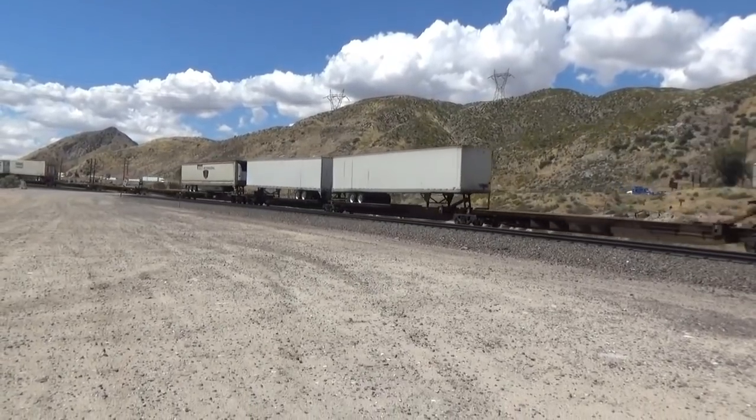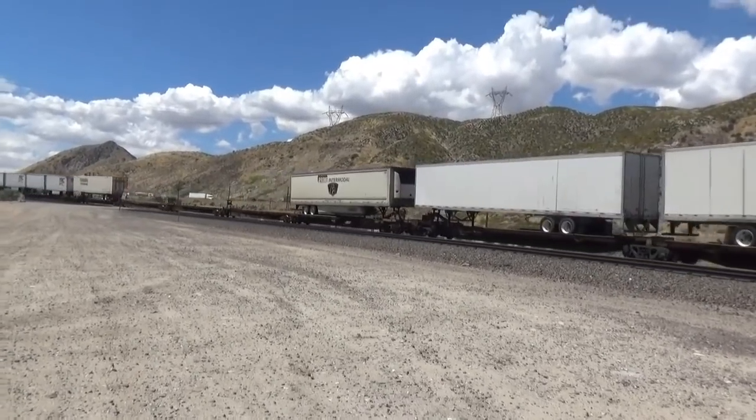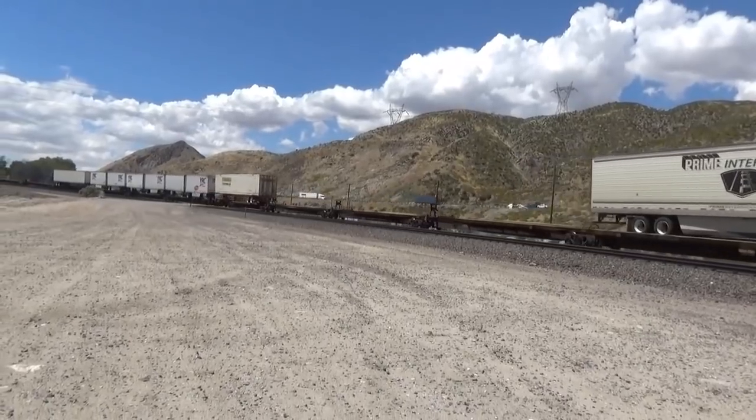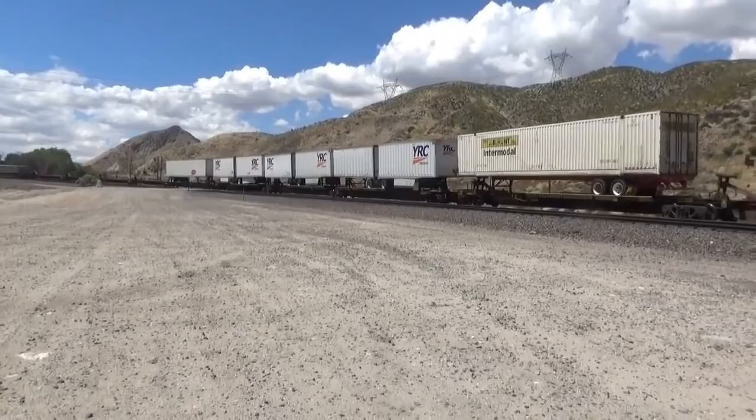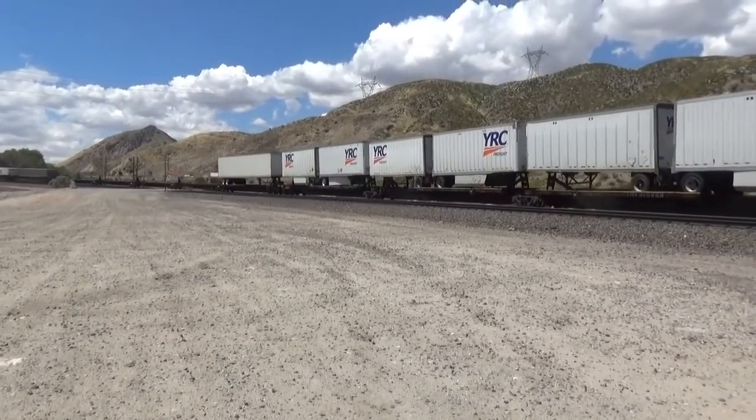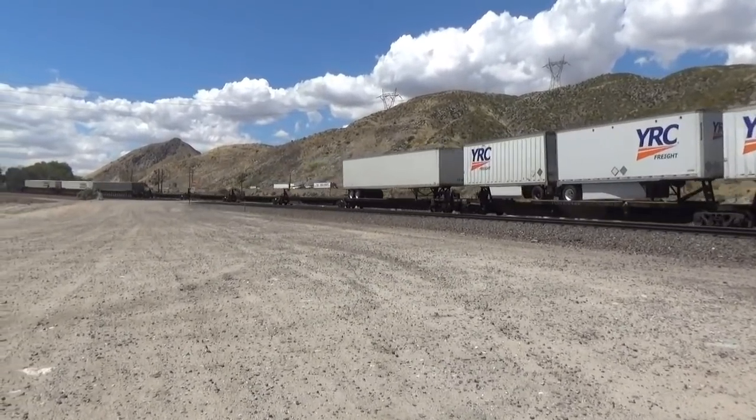So I'm kind of like, okay, here's the question. Since there were engines before this started, right? Does this count as a trailer train? No, it doesn't, because like three stacker standing.